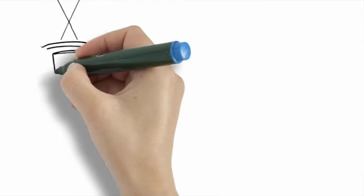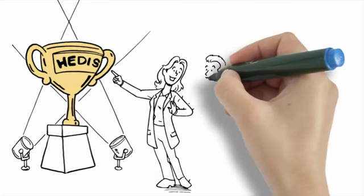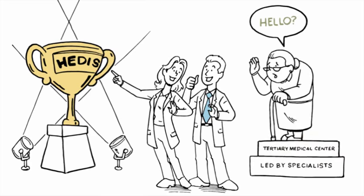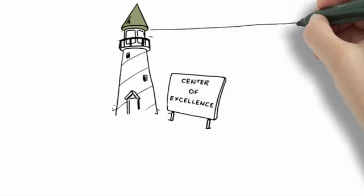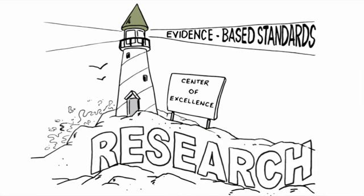Distracted by the wishful thinking and obsessed with HEDIS measures, we all but ignored the orphan cohort, patients with full onset chronic disease. They need multidisciplinary medical neighborhoods, anchored to tertiary medical centers and led by specialists. We coined the term centers of excellence for complex episodes, but our focus was on price, not evidence-based standards. We need comprehensive centers anchored to research, and they must actually be excellent, especially in end-of-life care.